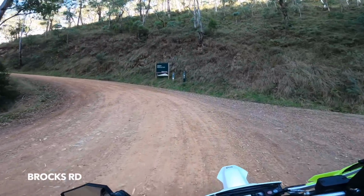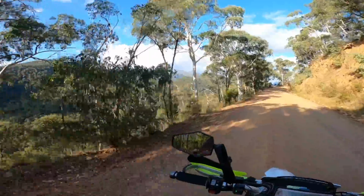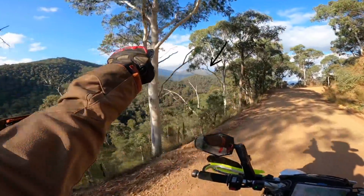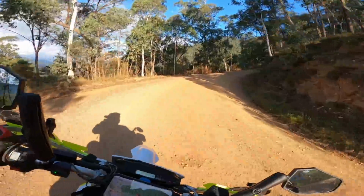Alright, Alpine National Park, here we come. Going up. A little bit of the ski run, and then the back side of the summit of Mount Buller. So that's where the ski runs are.